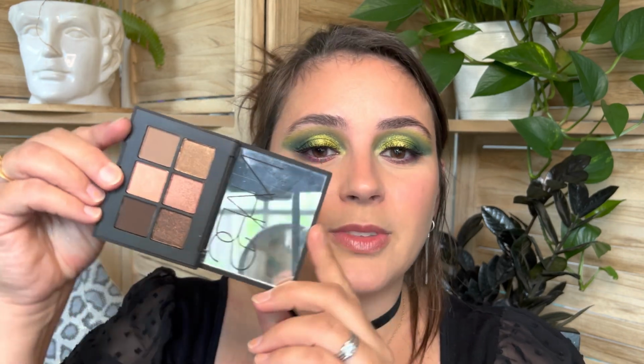Okay. So the next is this little tiny NARS palette. I'm so used to big palettes now that when I hold something like this, I'm like, look at this little tiny palette. It's a 6-pan neutral palette by NARS. I'm going to declutter it because I just am not going to reach for it, and I know that. If you're a neutral lover, this might be a really beautiful travel palette. But yeah, I'm not going to reach for it.